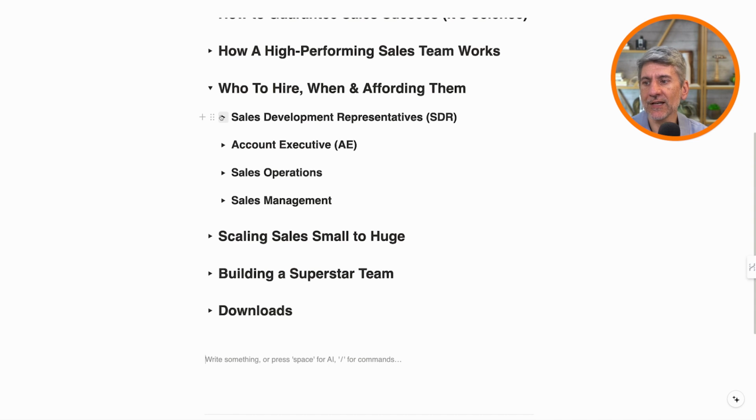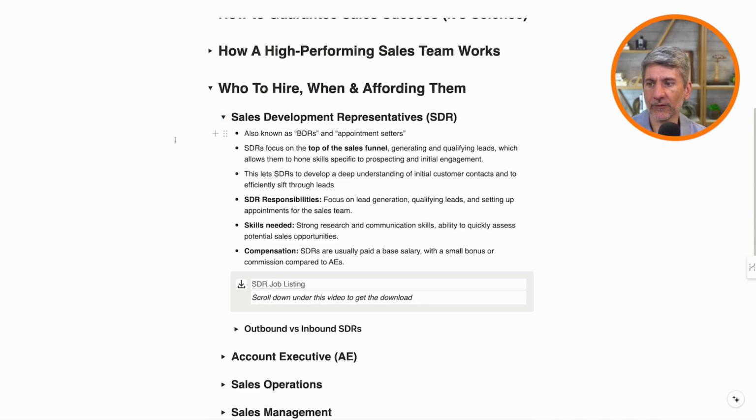So the first is the SDR, Sales Development Representative, sometimes also called BDRs, Business Development Representatives. Sometimes they're called appointment setters. Sometimes they're called triage people. There's all kinds of things that they're called, but essentially they focus on that top of the funnel that we talked about. They generate and they qualify leads.